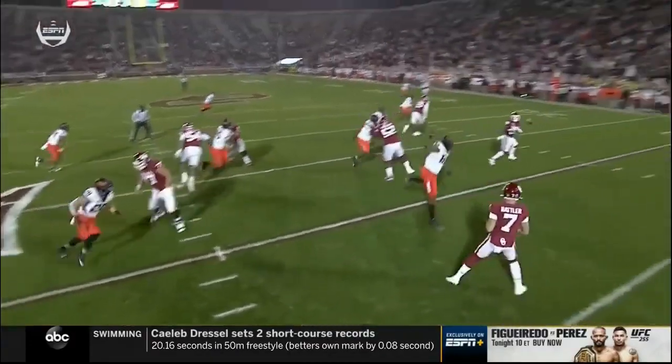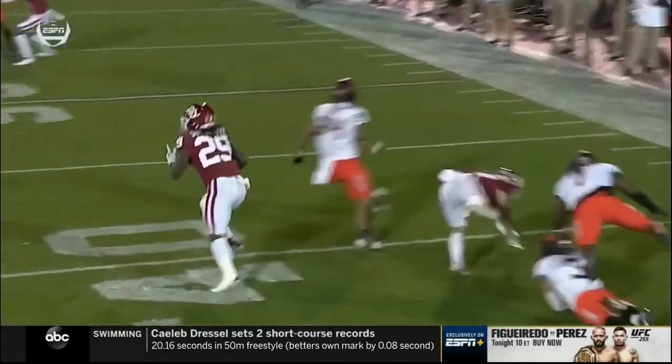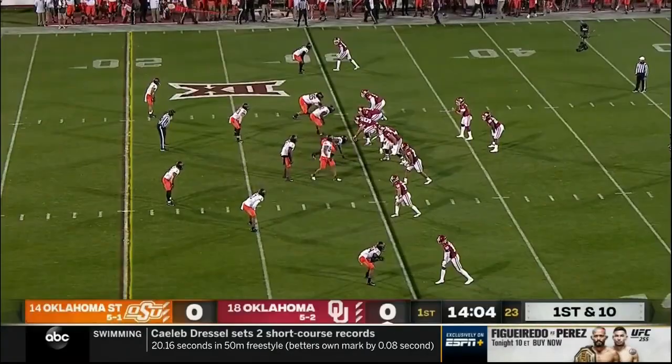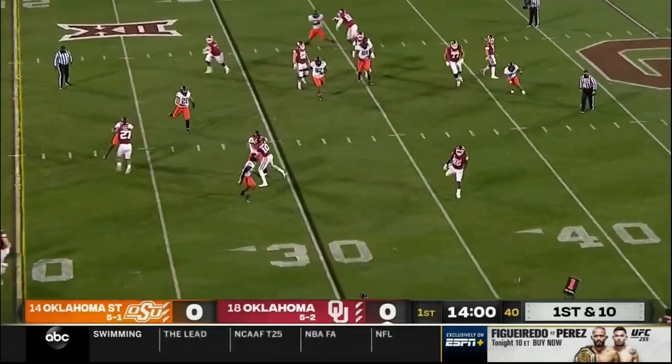To see him get his hands on the ball, and Rattler really kind of draws the defense. Little flip that's designed to get him out of space. And he is 245 pounds, tough to bring down in the open field. A 45-yard gain, the first of 5 games.